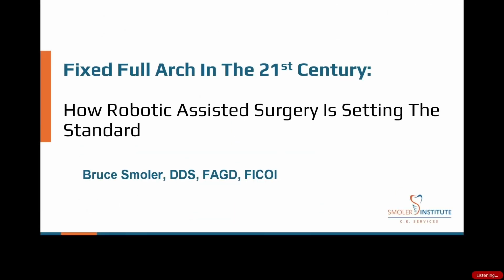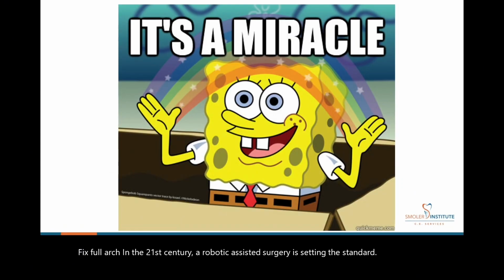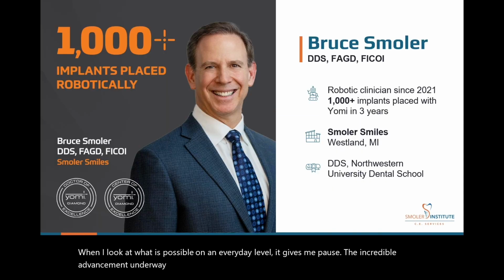Fix full arch in the 21st century: how robotic assisted surgery is setting the standard. When I look at what is possible on an everyday level, it gives me pause. The incredible advancement underway is simply astounding on many levels.